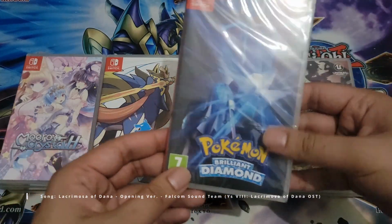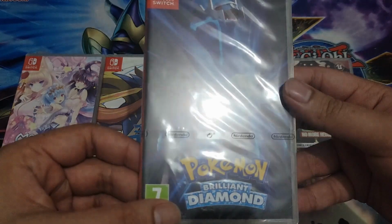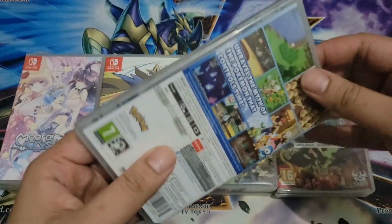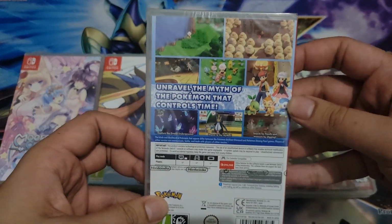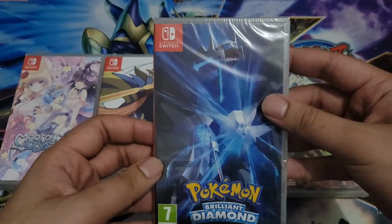Next up, Pokemon Brilliant Diamond. Picked this up on a whim. It's still brand new, and this was on sale at the Nintendo shop here in Johannesburg, South Africa.